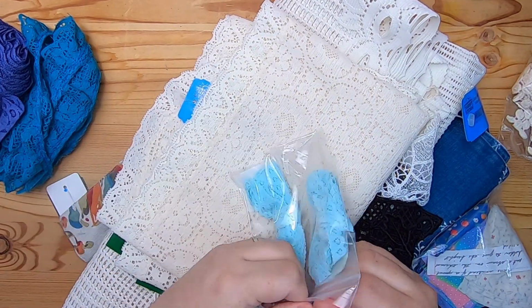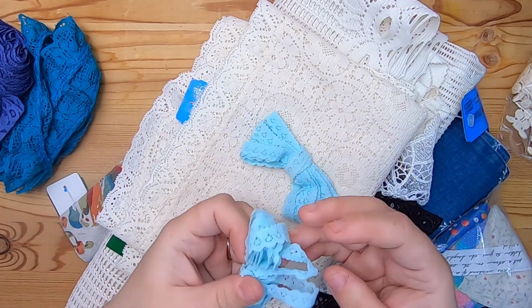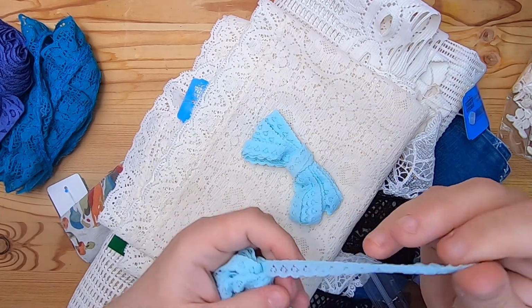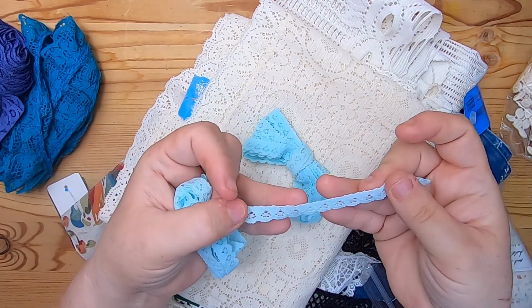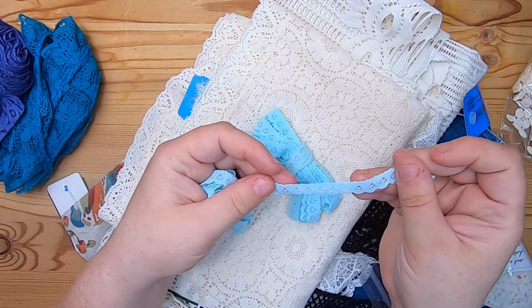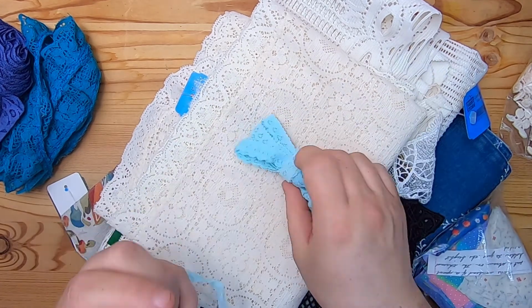So it's 2 pieces, and it's just this nice light blue. And I think I've had a very similar lace to this in the past that was in white. It's stretchy, but I like the little, what's the word I'm looking for? Just the aesthetic of it is nice.